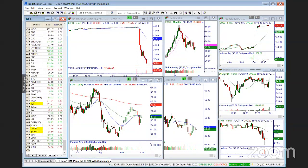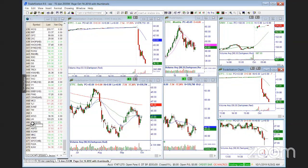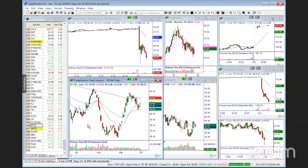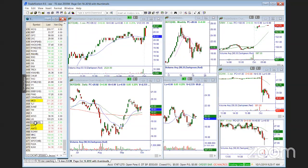ETFC getting killed here, 36 bucks. Wow. Let's just watch one of them. But Schwab, well, Schwab is the one that announced the news. That one's actually holding up better. Let me watch that one, because volatility is going to go through the roof here. Bots here, a little bottoming pattern, and looking good.